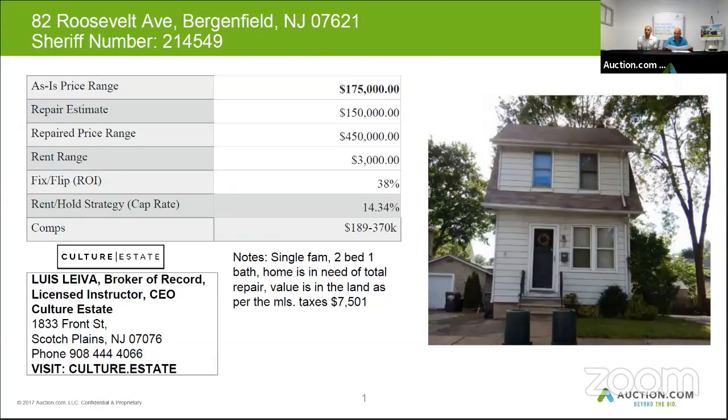If you build something new or put a huge addition on this home, you can sell the home for about $450,000. You may want to only spend about $175,000 on this particular house because you are going to have about $150,000 in expenses if you do add on or rebuild. Once the home is rebuilt, you can get about $3,000 in rent, and it looks like the fix and flip return on this one would be really good if you went that route.